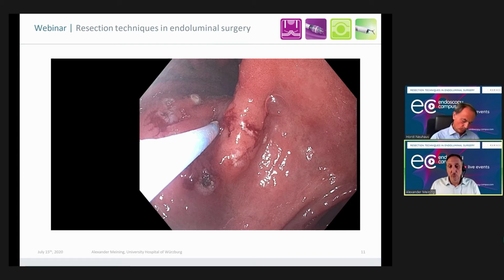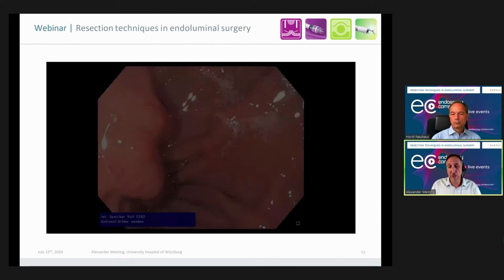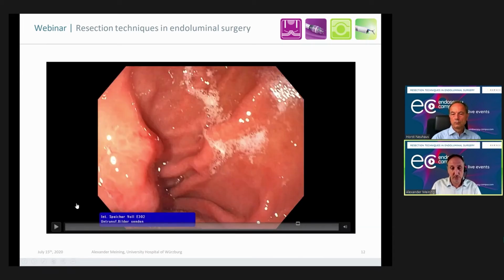So what you do here with this ESD plus technique, you start identically to any sort of ESD. You demarcate the lesions, you put your marks around the lesion, and then you start with a small injection of maybe 2 milliliters of saline just to see where you are. Oh, I'm sorry, to go back.